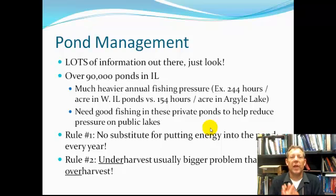And consequently, that's why we need to have good fishing in these private ponds, because they help reduce pressure on public lakes. So one argument that people have is, well, how come the state biologists are out shocking these private ponds, or assisting with these private ponds, or helping to stock these private ponds? Why should we care? They should worry about the public water bodies, let the private people worry about their own. Well, this is why, right? Because if people can't get quality fishing in these private ponds, then they're going to go to the public lakes to look for that. There's going to be a lot more pressure. So this is sort of a way to help spread that angling pressure out.